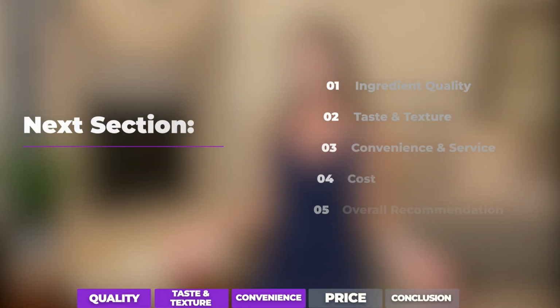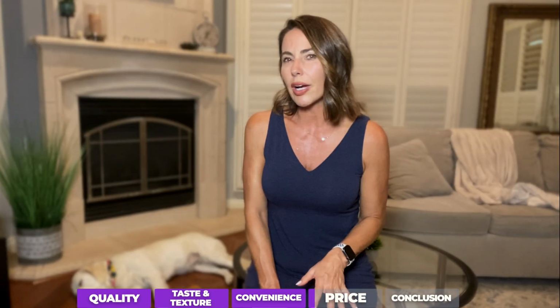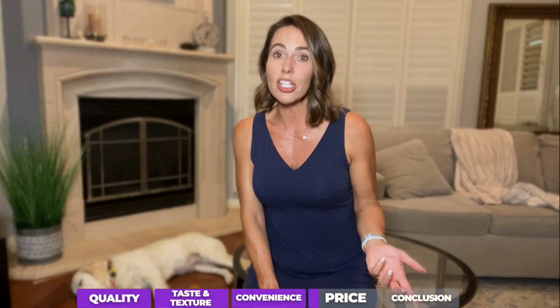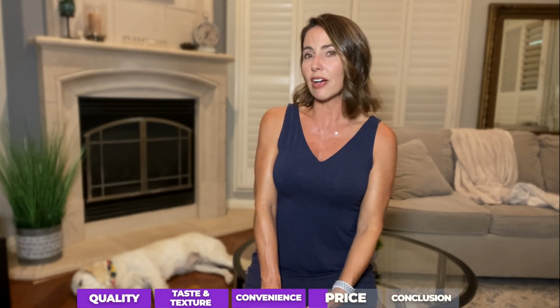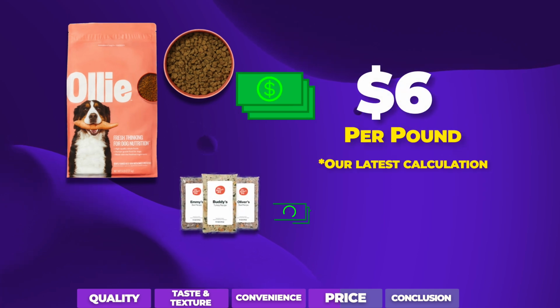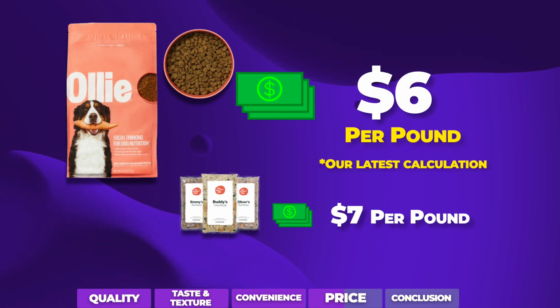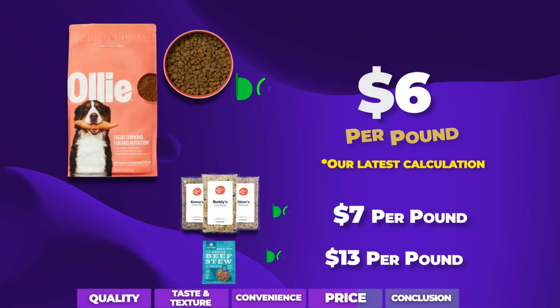Now let's talk about cost, which is often a deal breaker for many pet owners. According to our calculations, Ollie's one of the cheaper leading brands. When comparing fresh dog foods, we find it most fair to look at the cost per pound. Ollie came in at about $6 a pound. For comparison, The Farmer's Dog was slightly more expensive at around $7 a pound, while a brand like A Pup Above was quite a bit more expensive at about $13.